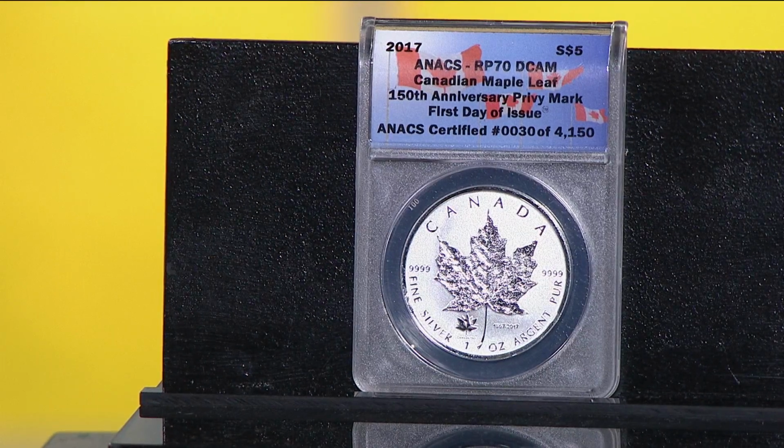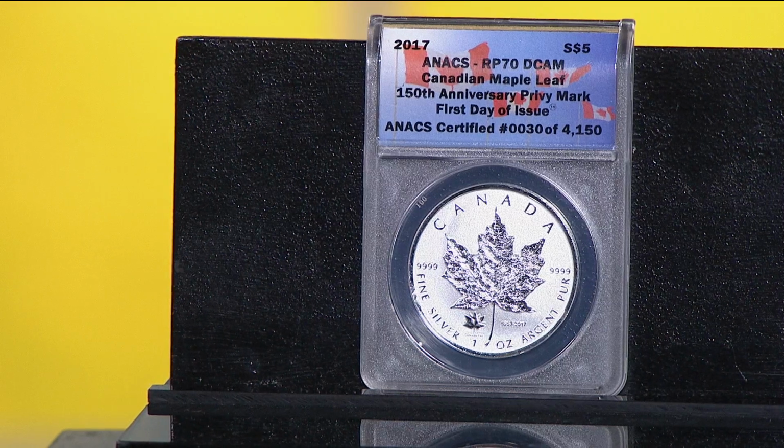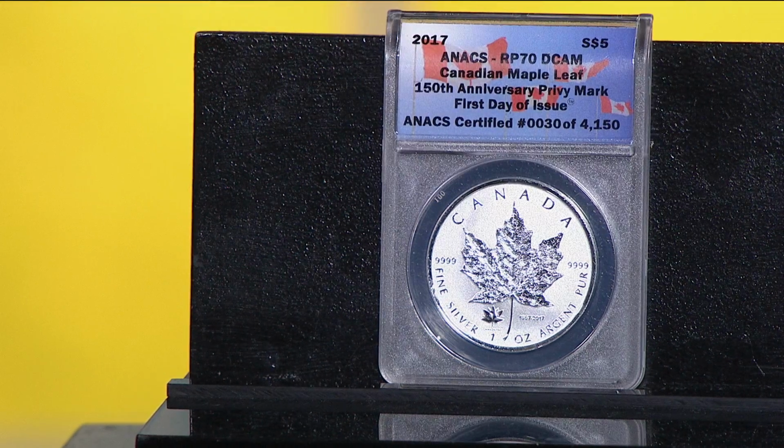One of the cool things about the Royal Canadian Mint is I think they're the most technologically proficient mint in the world today. Actually, far more than the United States Mint. They do some really cool things, and they do things that collectors really like. And this coin really embodies that.